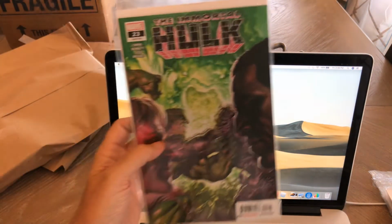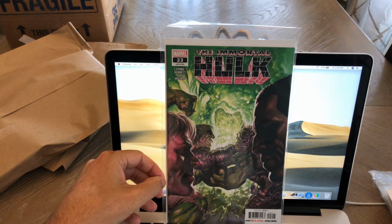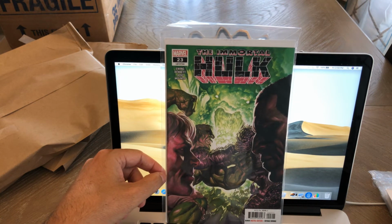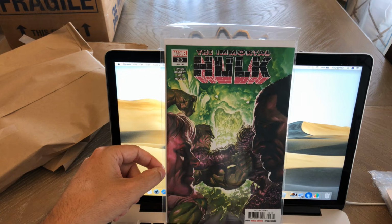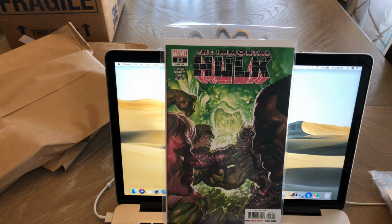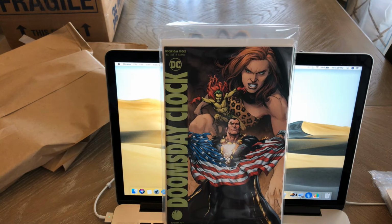Immortal Hulk number 23, nice Alex Ross cover. Immortal Hulk's been a pretty good series. I liked it in the beginning. I think it's been dying. It's been kind of a little slow lately. I think the first 5-6 issues were way better than where the series currently is, so I'm not the biggest fan of it of late. I still think it's worth picking up, but not near as good as the early start of the series, in my opinion.